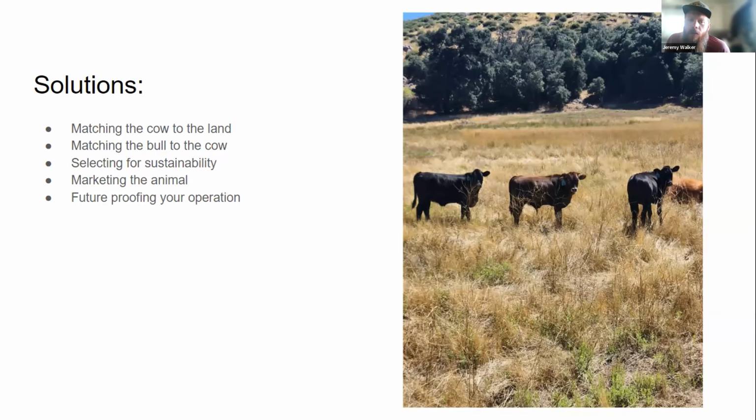So solutions. Like I said, first we had to match the cow to the land. We're a Mediterranean climate, mostly wet winters, dry summers, and the precipitation varies, especially the last decade. If I was to show you the plot graph I have, the last decade has been a lot more boom and bust, really, really wet years, followed by really, really dry years, lots of ups and downs, right? So we need a cow that can maintain their body condition no matter what our precipitation is, right? So the Rauramiri criollo cow fit that really well.